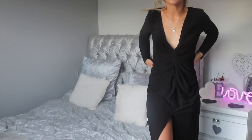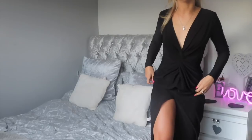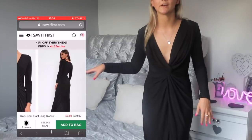So this is dress number two. Again, absolutely love this. It's the same material as that one. Obviously long sleeves. Quite low, I'm flat chested, so nothing is out, but if you've got boobs, then you can have them sticking out. But oh my god, the slit comes up really high, but when your legs are actually together, you can't see the slit. Well, you can, but I'll show you when I get on the bed.